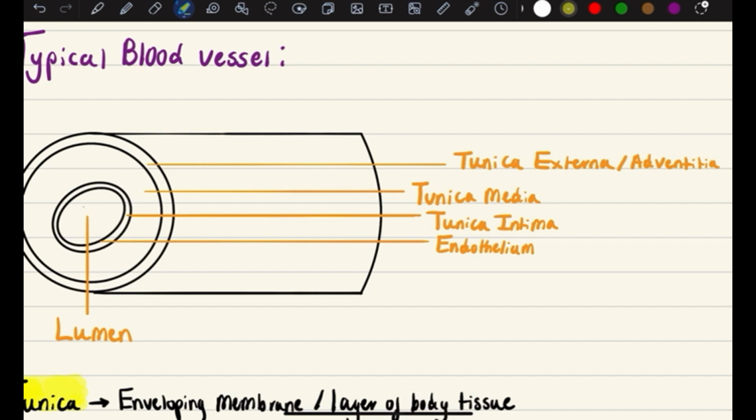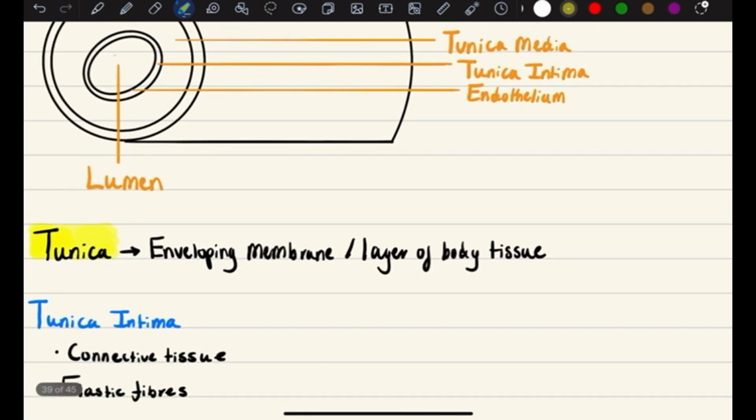So, tunica intima, innermost layer, it does have a lining called endothelium, right? So that endothelium is kind of like a smooth lining, we'll talk about it a bit more, but it just allows your blood to go a bit more easier through that, yeah? And then your tunica media, we're going to talk about what's in that soon, and the tunica externa layer. Cool. Tunica just means an enveloping membrane, yeah, or a layer of body tissue. Don't need to know that definition. I just thought it was good to add context.